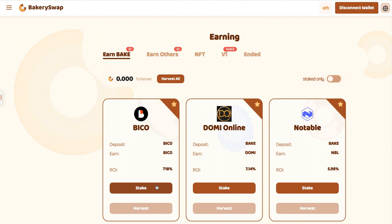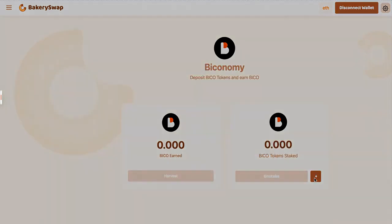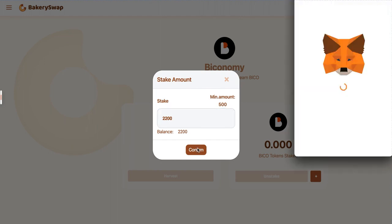Okay, I'm going to keep the video short. So let's have a quick look at what we need to do to start earning our passive income. I sent BICO to my MetaMask in advance. I'm going to stake 2,200 BICO. This will allow me to make over $18 a day passively.